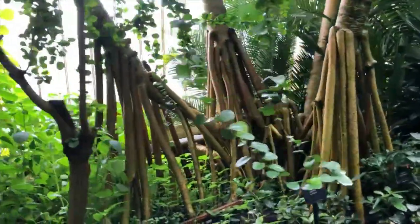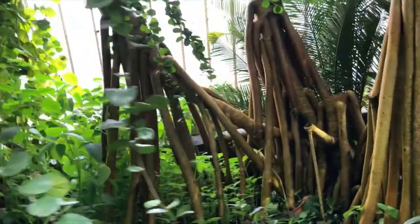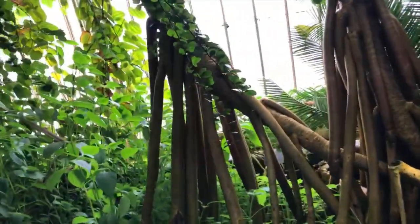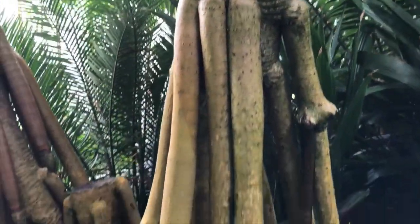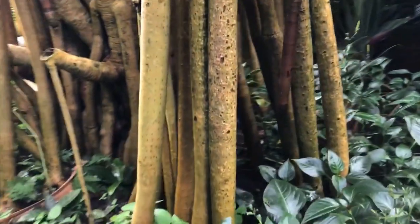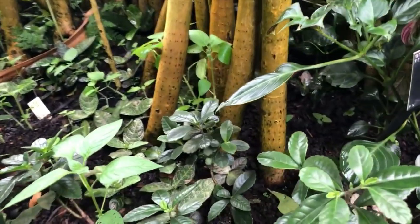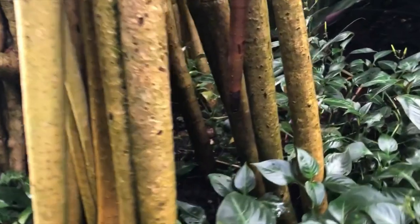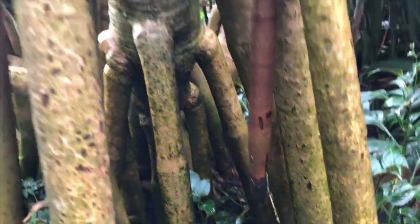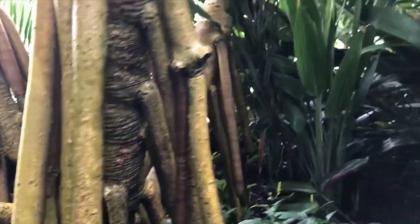Look at the incredible roots on these plants. I've seen these before in Hawaii, I think it was, and they start meters up the trunk and head straight underground. There's one, look, on its way. It doesn't look white. I'd expect a healthy root to look white.